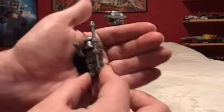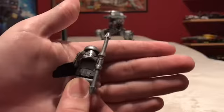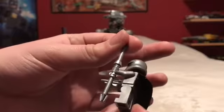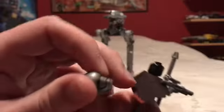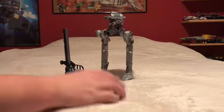And then this is the figure that's probably the best in the set that I personally really like, is Phasma. I personally have this in my collection because I believe she only came in one other set, the First Order Transport, I believe, and I did not get that set, so I'm very happy to have her. She's got the nice long cape here, the silver blaster, and then she has the side cape and the black head. So that's very nice to have in the collection for any First Order fans.